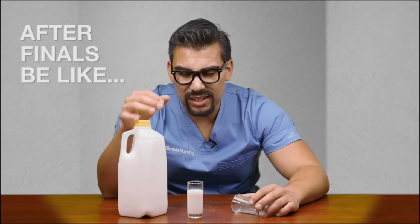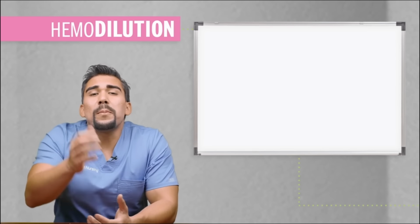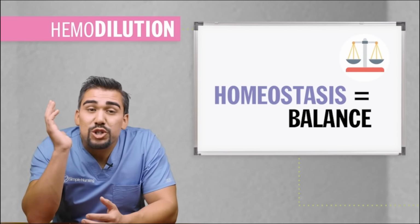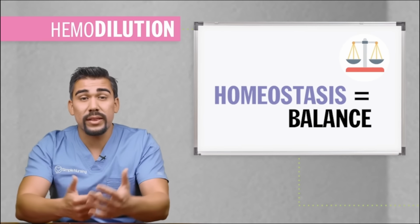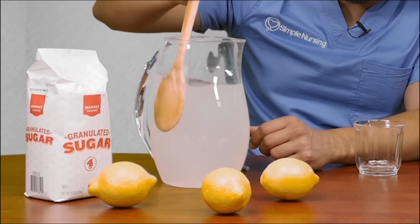So let me give you an example here. We all know that drinking water is a good thing, right? But have you ever heard the saying that too much of one thing is kind of a bad thing? Yes. Just one more shot. Well, your body loves balance, this homeostasis. Your body doesn't like extremes. It wants to maintain that even level, not too much of one thing. Let's take, for example, a glass of lemonade that has just the right amount of sugar, just the right amount of lemon, and just the right amount of water.